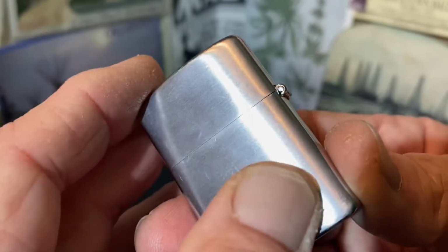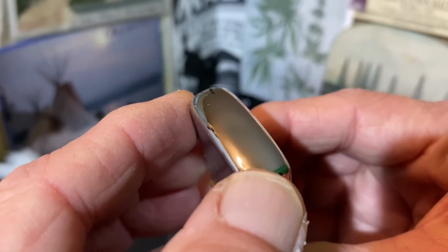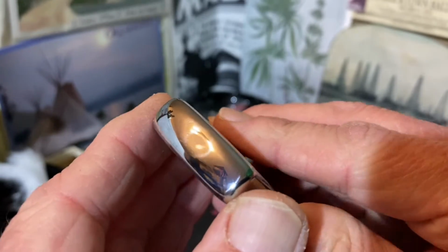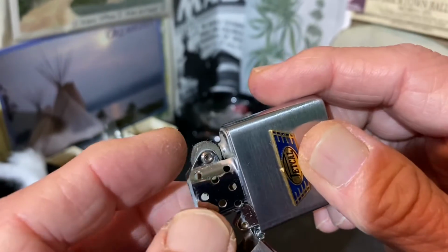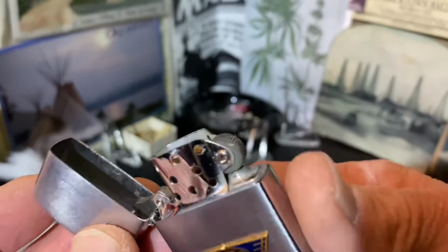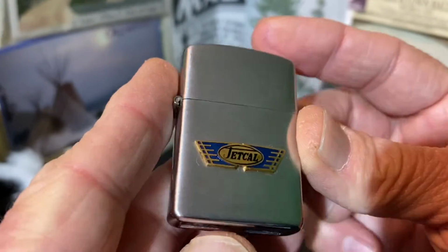This lighter does show scuffs, scratches, dings. There is a dent right on the top of the lid. Not super noticeable, but it is there. It doesn't appear as though it's ever been used. There was degraded flint blocking the tube, which I cleared and cleaned out before making this video.